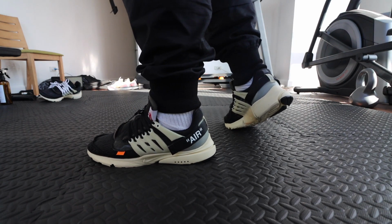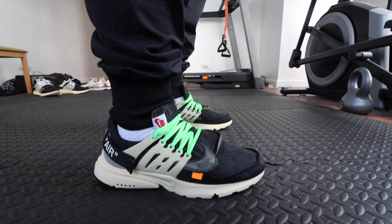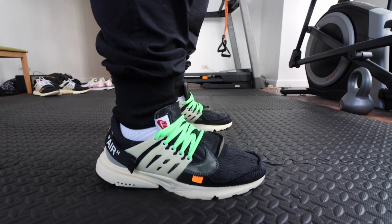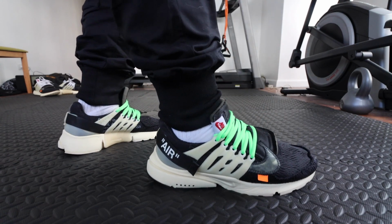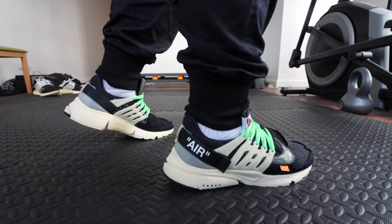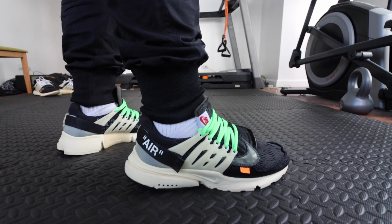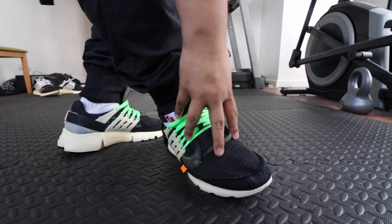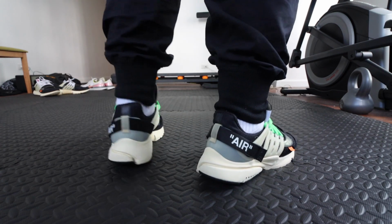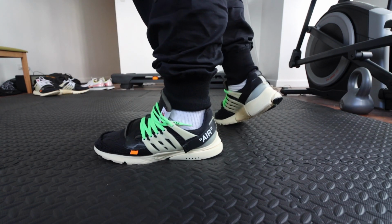Now, if you want the Prestos to pop, you have the option of going with the Volt laces or the neon green laces, which you see I'm wearing right now with this one. The great thing about this one is that the contrast is really striking. I mean, the Volt color just screams, especially with the contrast that you get with the black spacer mesh here along the upper.